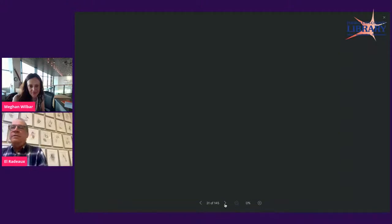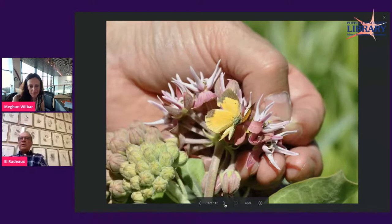I think this next slide is Cliff with one that's a sleepy orange that is open. And that's a milkweed. Milkweed is really a good native plant for a lot of nature, especially butterflies and bees. Next.